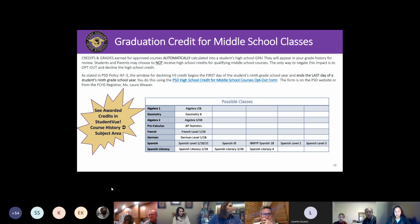This is the only time in high school that students can modify their transcript. After their 9th grade year, they can no longer remove or alter classes that are on their transcript. So if they decide to opt out of a course, they are removing it from their transcript completely. So it's looking like they never took the course. The credit goes away and it's not calculated in their GPA. If you have any questions about this, again, you can email your student's counselor or our registrar, Miss Julie Stachahar.